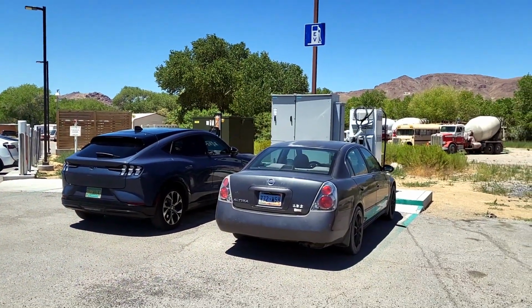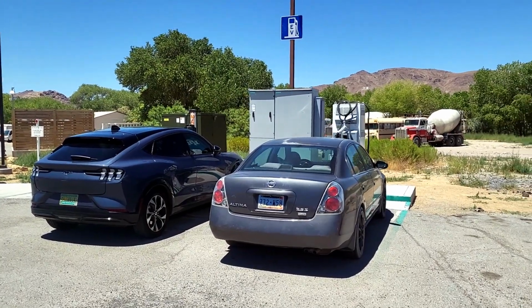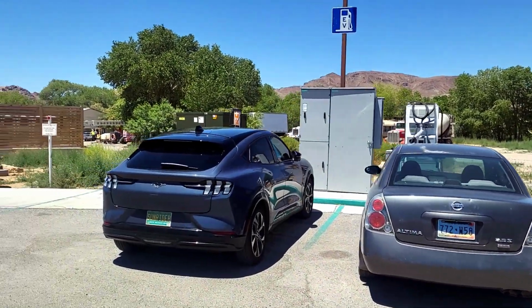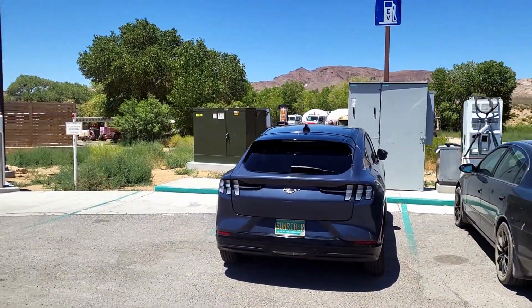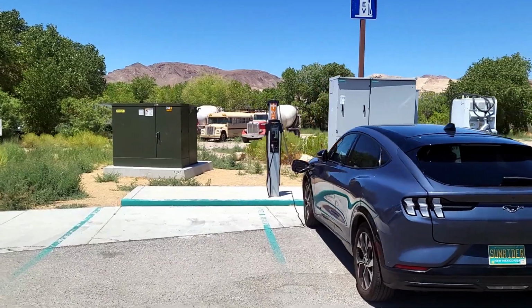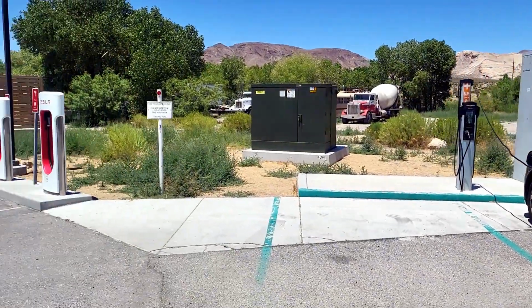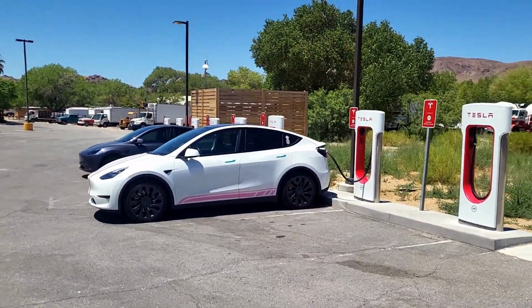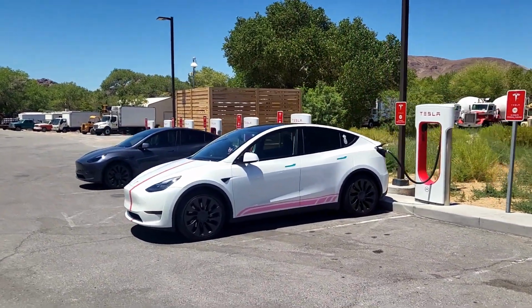This is part of the EV electric highway, but unfortunately their CCS1 and CHAdeMO DC fast charger is broken. But they do have a couple ChargePoint level 2 J1772 chargers for everyone. And then finally, we've got our 8 stall Tesla version 2 150 kilowatt max supercharger.